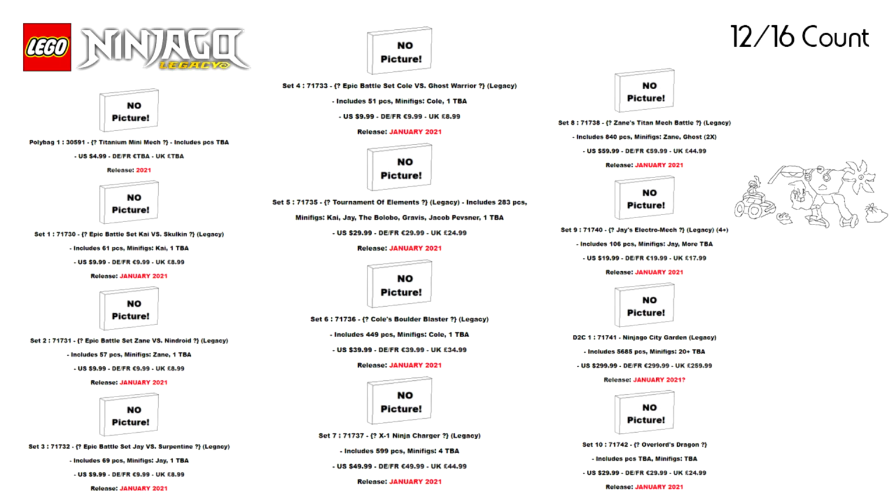Next set is set number 71732, Epic Battle Set Jay vs. Serpentine. That includes 69 pieces, minifigures of Jay and a Serpentine character, and will retail for $10 as well. And then finally, our last gimmick set right here is set number 71733, Epic Battle Set Cole vs. Ghost Warrior.